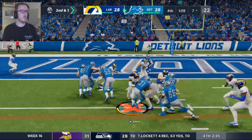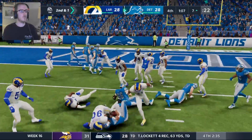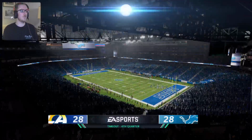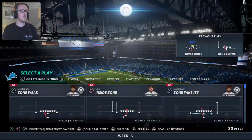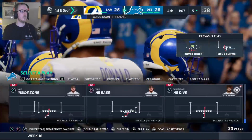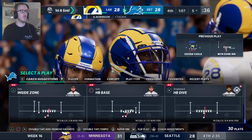Here's Johnson. And he'll be brought down this time at the 5-yard line. Now the Rams will signal for a timeout, their second, as they stop it here with a minute 7 remaining.